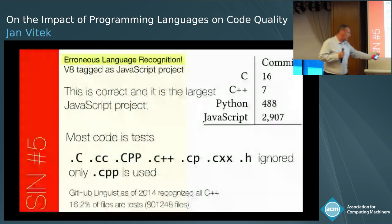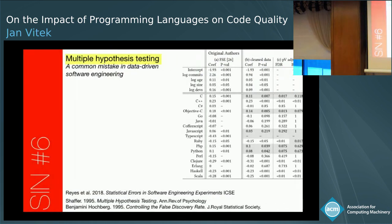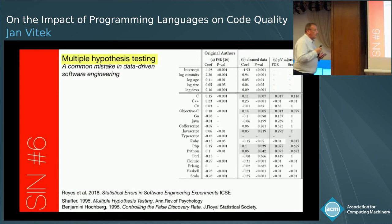Generally, 16% of the files we found in the corpus were test files. Again, do we believe that bugs in test files are representative? Maybe. Are they the same as in code? Probably not. So, now we get to statistics.